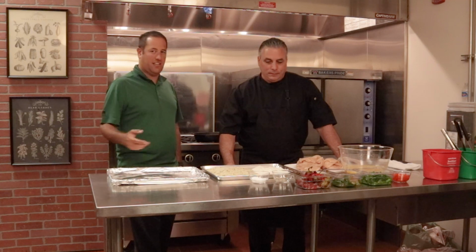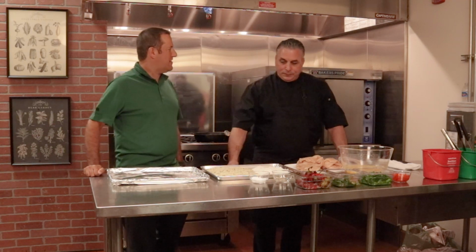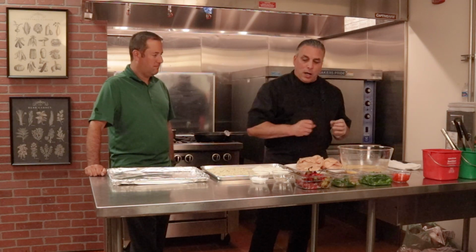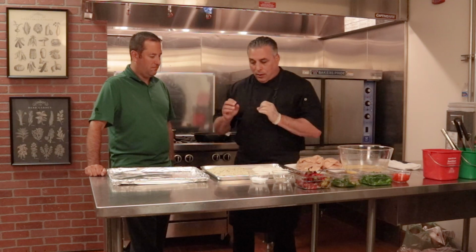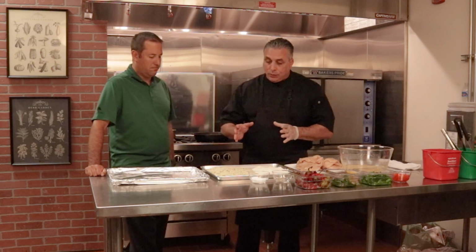All right, so now we got the chicken. It's cut, it's seasoned with some salt and pepper, and now the magic is going to start to happen. All right, so here we got the dredging station, right? We got our egg wash, got our flour, and we got our breadcrumbs. These breadcrumbs are from the local bakery. They grind them up every day, so I like to use them.